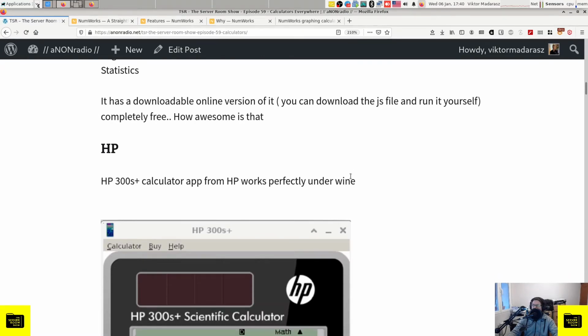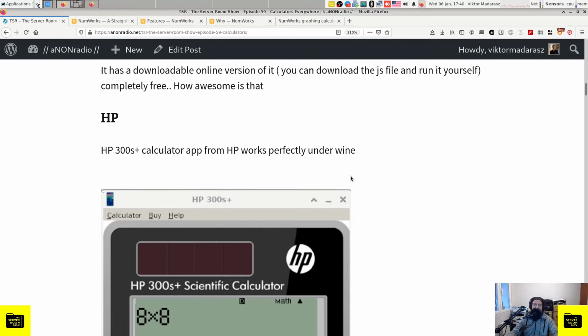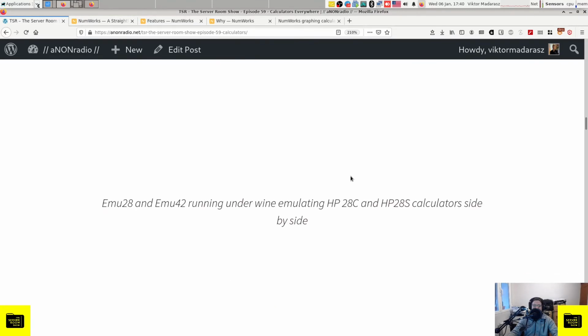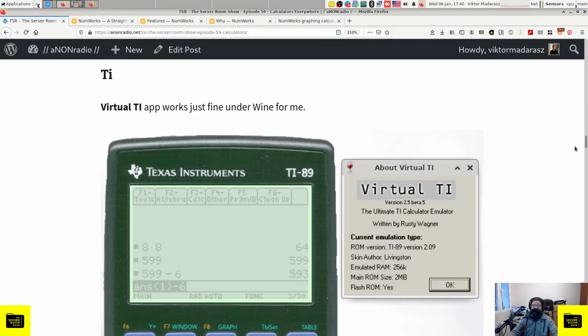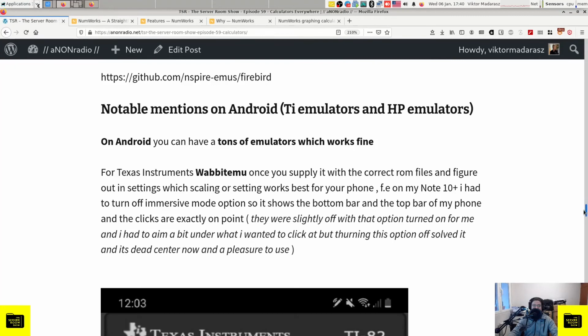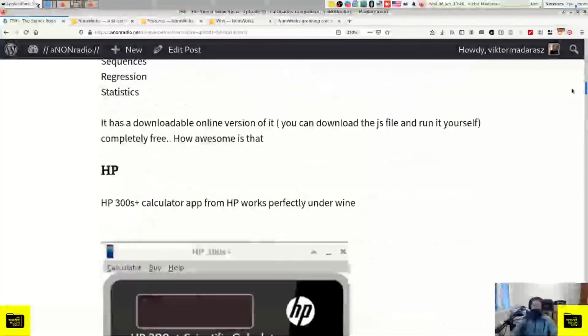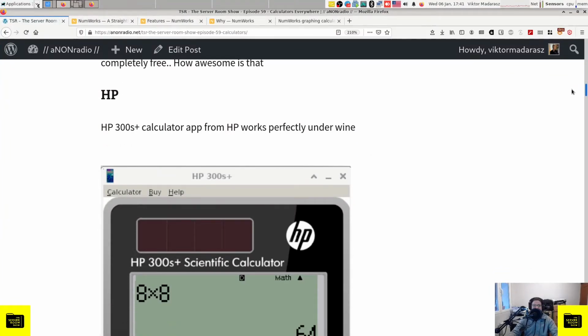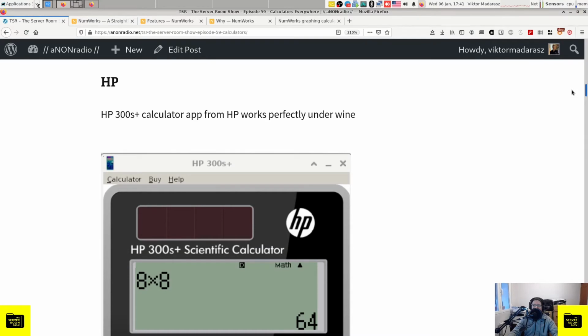So after this, I went around and looked, because I remember that I had some HP and Texas Instruments calculator emulators, better to say, sitting somewhere on my hard drive. And yeah, surprisingly enough, some of them run perfectly in Wine, some others do not, but yeah, no problem.